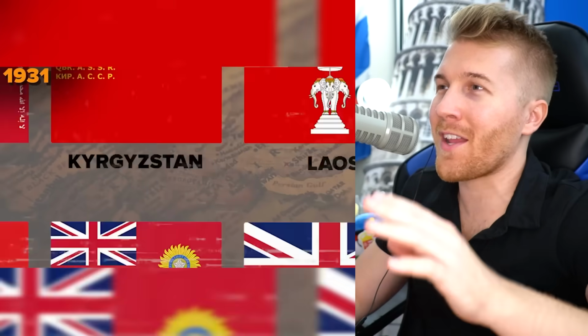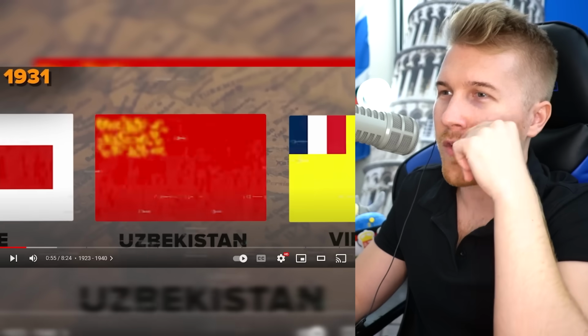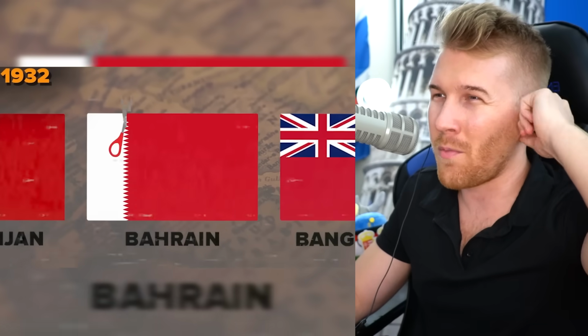So it's 1931, Afghanistan changing their flag again. Tajikistan, which currently is under control of the Soviet Union. We still have a couple more. Okay, so that's right. The Soviet Union is going to go through a bunch of flag changes, which is normal for what they do.